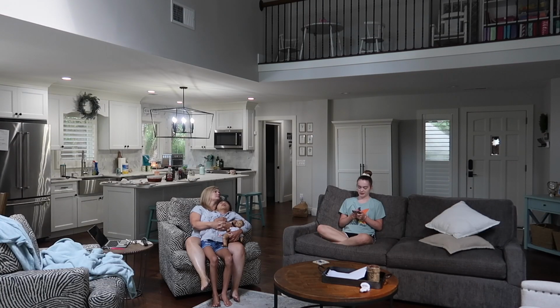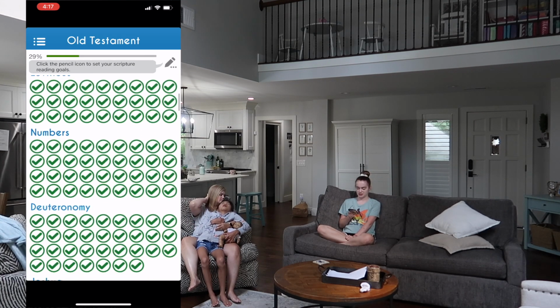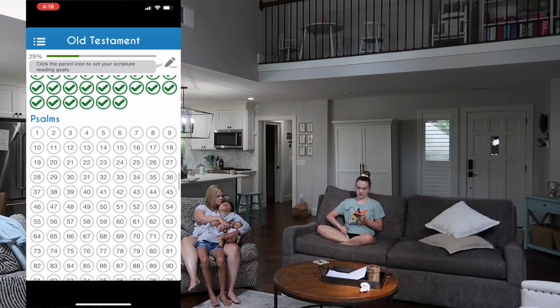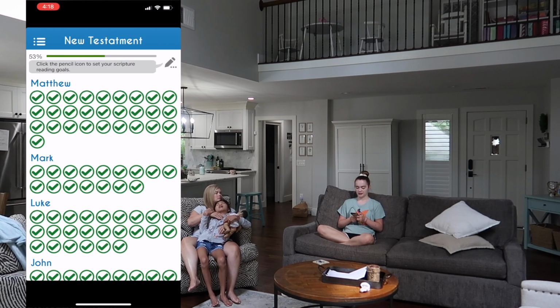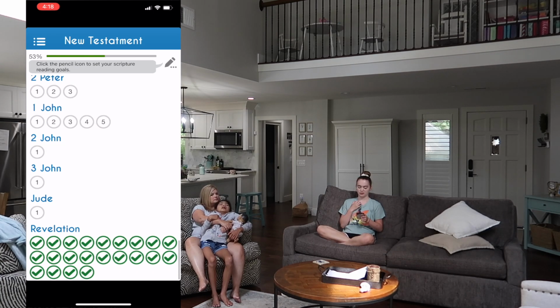So as you may know, we have a goal to read through the Bible before Katie graduates high school. And I'm using this app called Chapter Tap. We've currently read through almost all of Joshua, as well as Nehemiah, Esther, and Job in the Old Testament. And then in the New Testament, we've read Matthew through almost all of Acts, as well as Revelation. So we're just using this app to keep track of it. So currently today, we are reading in Joshua.